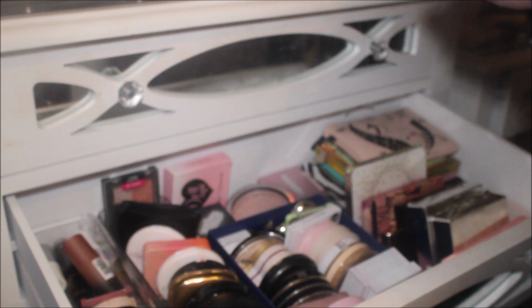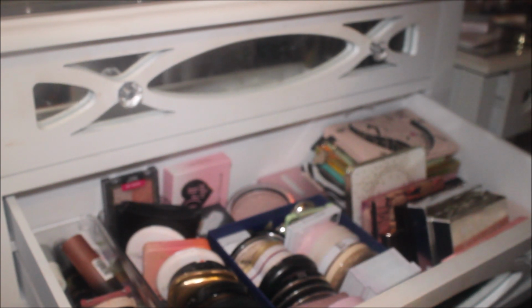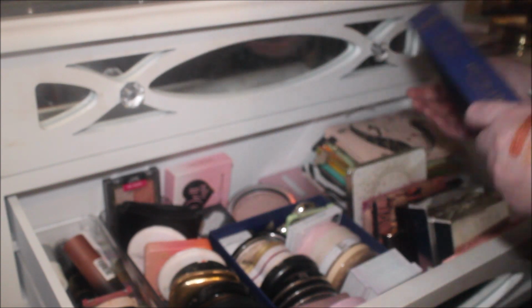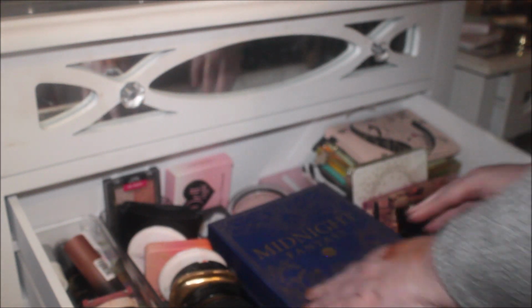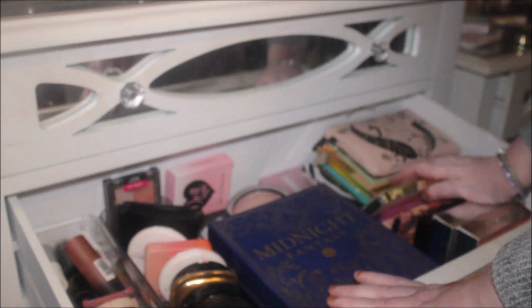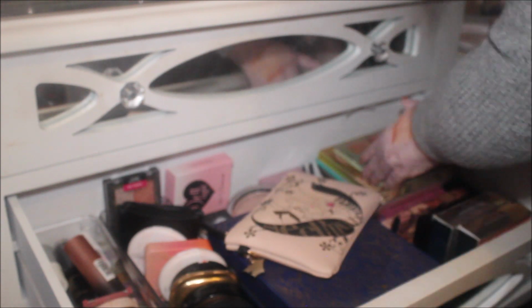So I don't think I'll be pulling any more highlighters. And I've also got the Ofra one and the Primark one. So yeah, I don't need any more highlighters. So that was quick. We pulled a face palette. I don't think I'll have enough time.